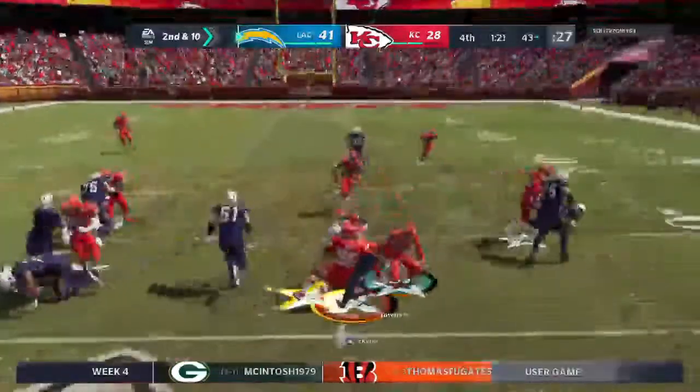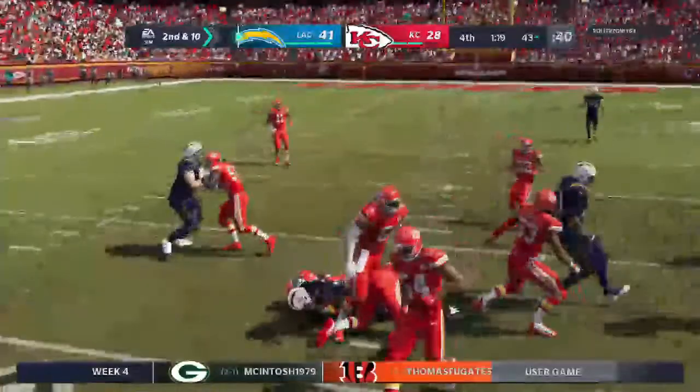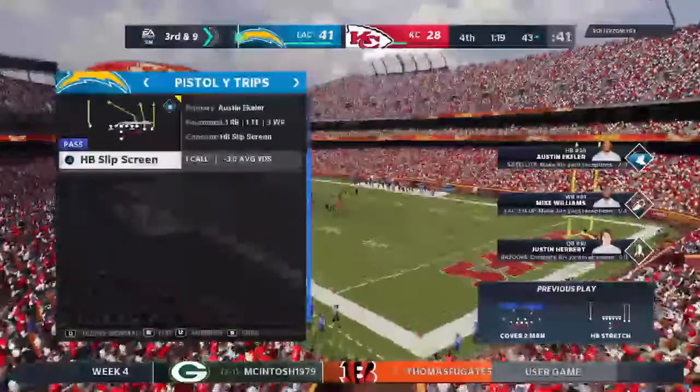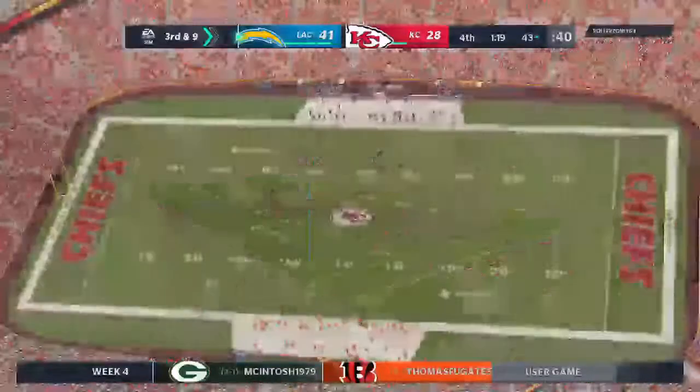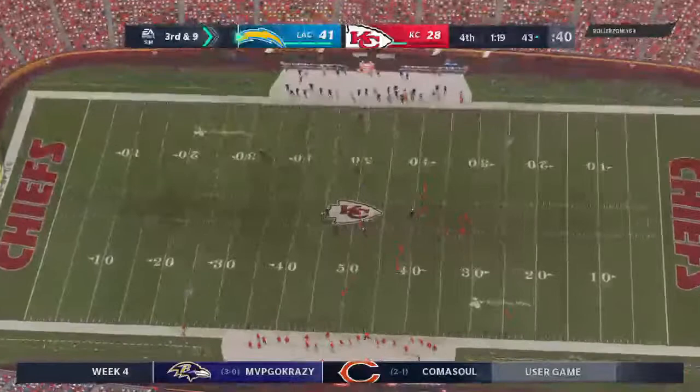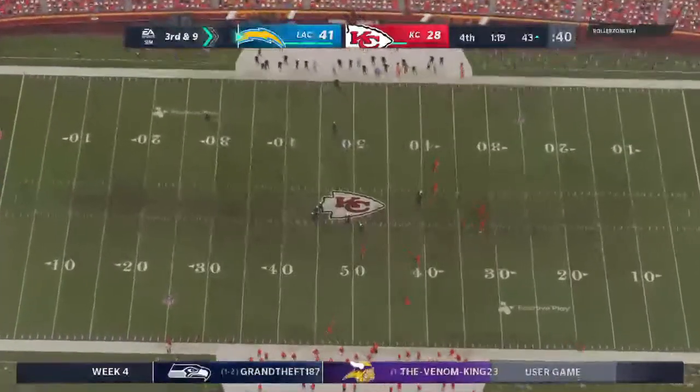They'll try and run some clock here as they keep it on the ground. And nothing doing. He's immediately taken down at the line of scrimmage. Now a 2nd timeout called for by the defense as they'll talk it over here before what will be an important 3rd down.